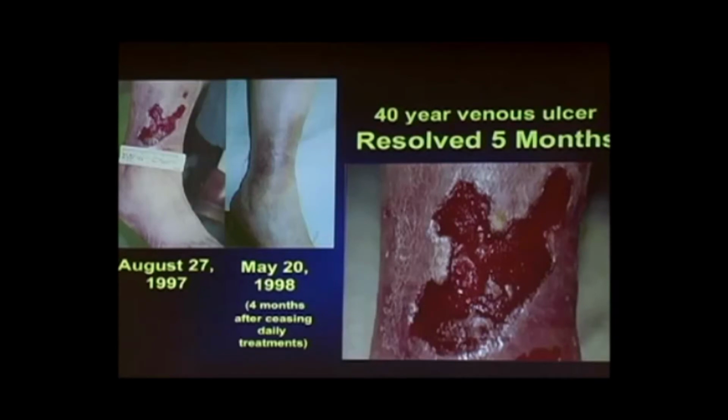This is a venous stasis ulcer in the upper left-hand side, 1997. This was a veteran, and he was a Marine, and he had had this ulcer on his leg for 40 years. Even during the service, they would almost heal, break down, almost heal, break down. He would go every 2 weeks to the podiatry clinic at the VA hospital in Denver. They could never get it to heal.